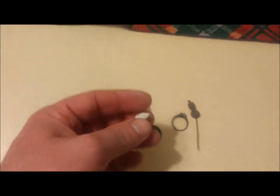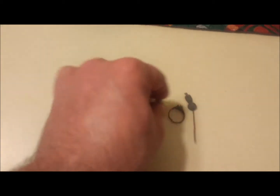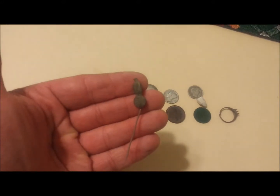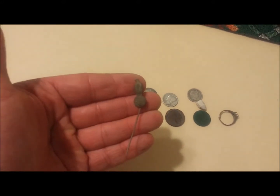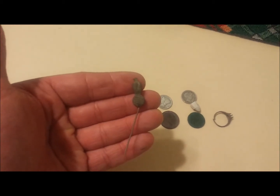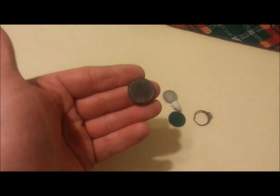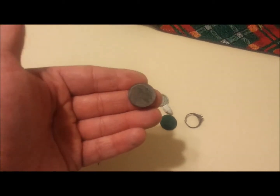A little piece of costume jewelry. I don't know. That could have been Civil War era, maybe. This is pretty cool. It's a stick pin from Case Tractor Company. And I did some research, and it dates to about the 20s or 30s. So pretty neat. Buffalo nickel. 1936. It's good to have one with a date.